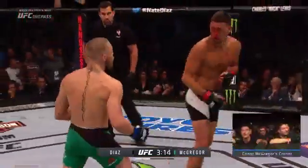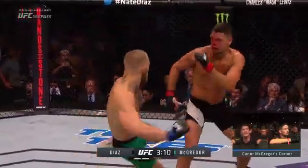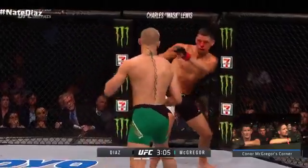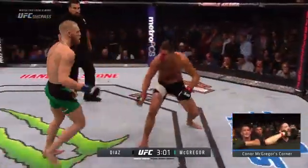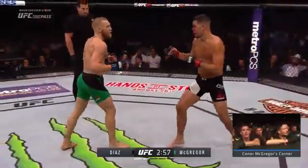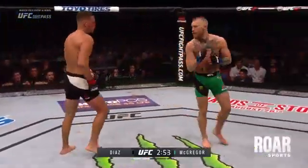Thus far, Nate unable to get into that flow. Relax. Not just not able to get in the flow, not able to get success with anything yet. Left hook is the, okay. On the leg. John Kavanaugh. Again, beautiful. So far, just a perfect strategy by Conor.